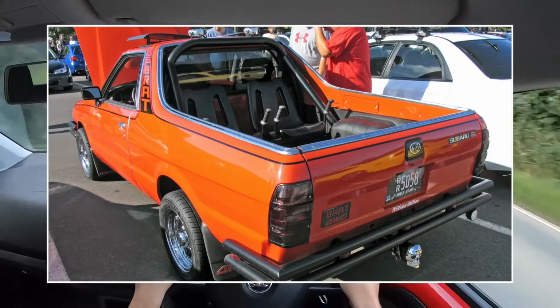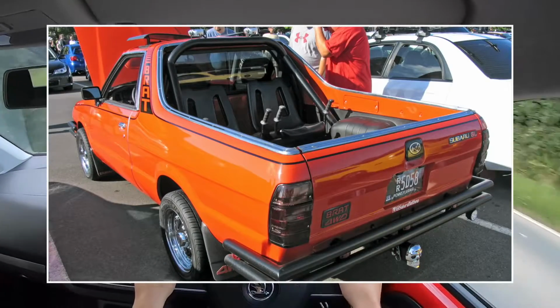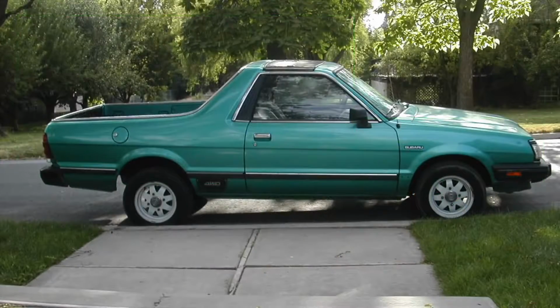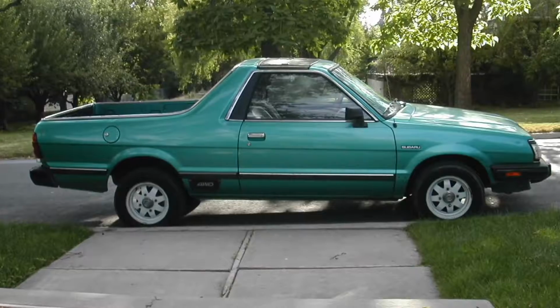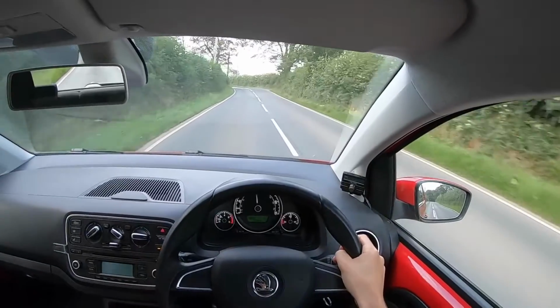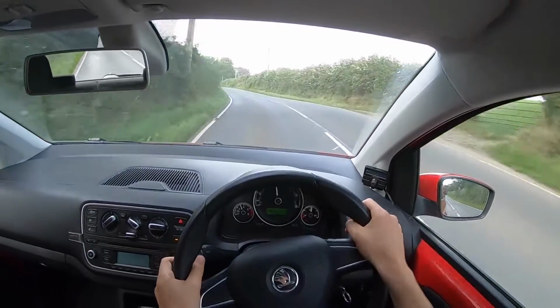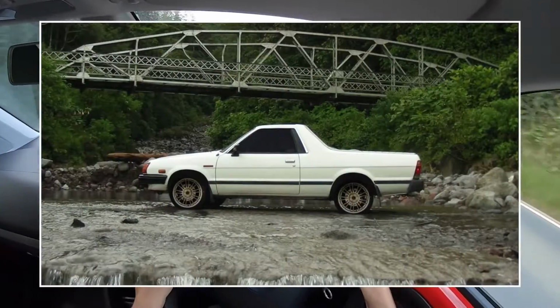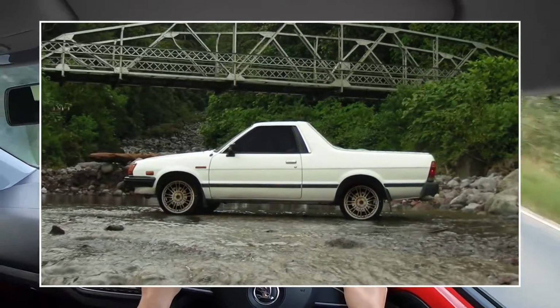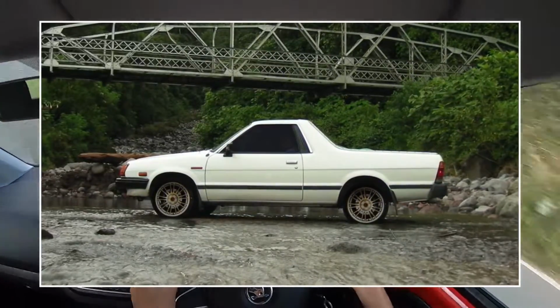vehicle. Subaru didn't initially have the intention of installing rear seats, but due to the infamous chicken tax which affected the imported cars from Japan, 2 extra seats were added. This transformed the vehicle just enough from ordinary pickup truck into passenger vehicle, at least in Uncle Sam's eyes. This meant that the 25% import tax was no longer imposed on the Brat, and Subaru paid only 2.5%, which kept the price of the vehicle down and ensured its popularity on the American market.